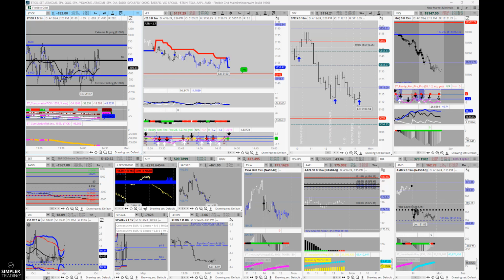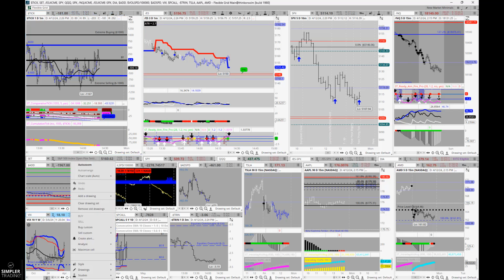But I wanted to try to bring you a view looking for a bounce. And there are a couple of ways this could unfold, so you want to kind of tread lightly, but it works off of maybe three concepts.